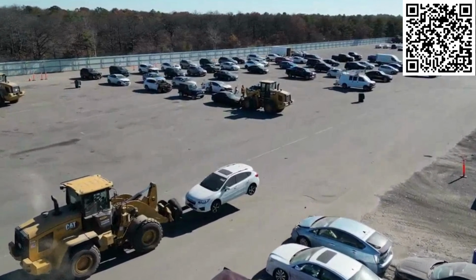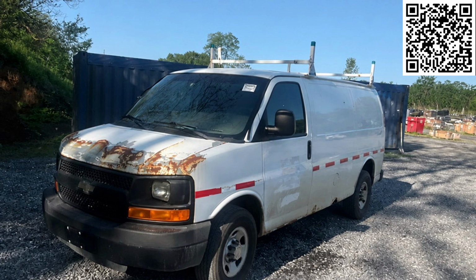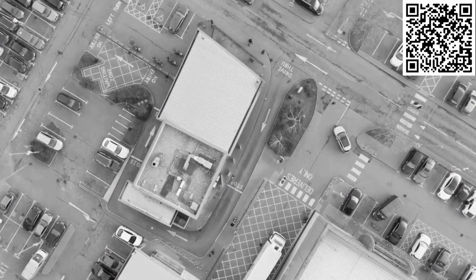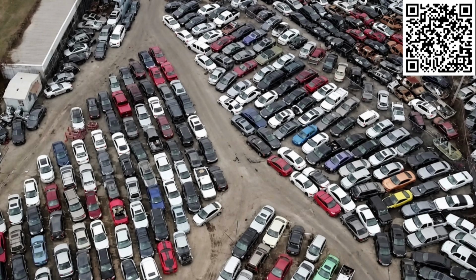But tow yard owners aren't in the car selling business. They're in the towing business. That van sitting in the back corner of their gravel lot, taking up a perfectly good parking space, is costing them money every single day. It's space they can't use for paying customers. They just want it gone.